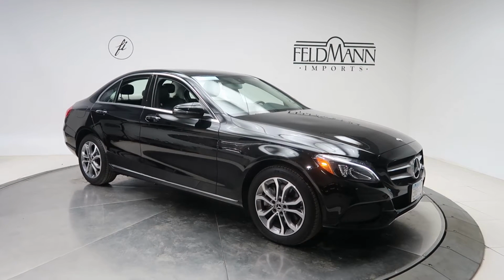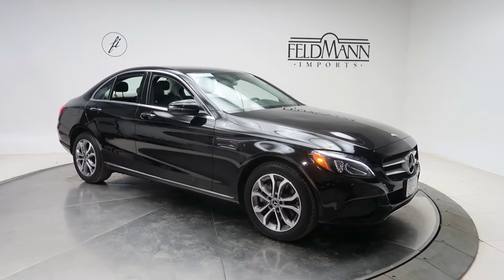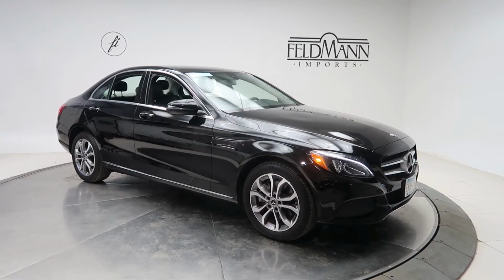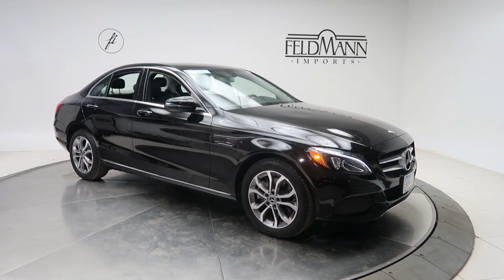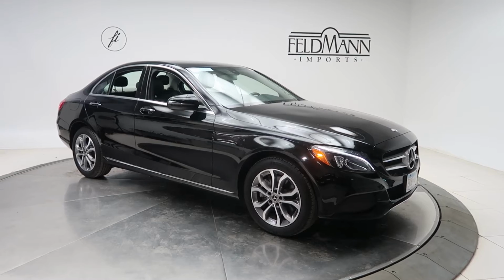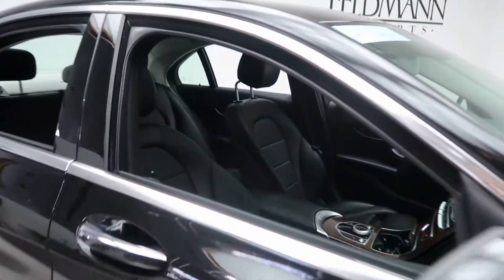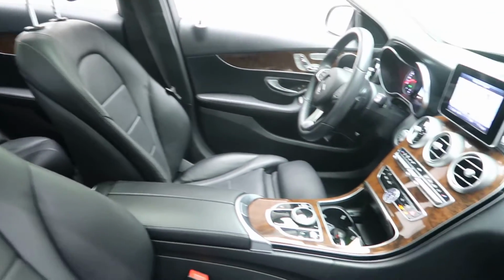Today we're taking a look at a certified pre-owned 2017 C300 4MATIC. This one's black. Underneath the hood is a 2-liter 4-cylinder turbo with 241 horsepower and 273 pounds of torque. This one has 17-inch wheels. Black MB text interior with a dark brown linden wood trim.